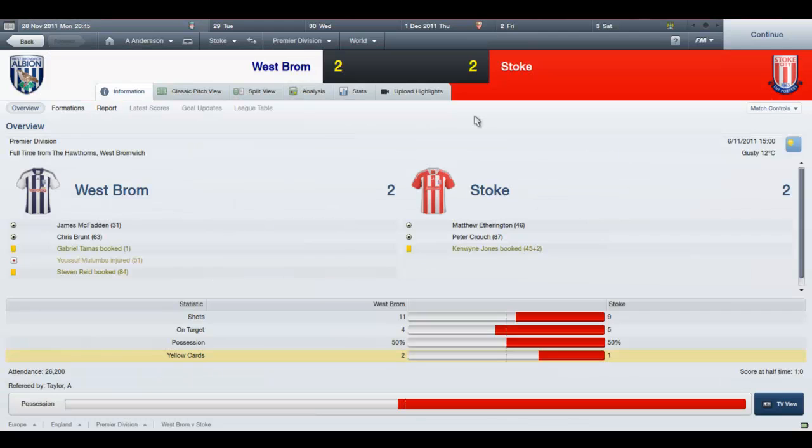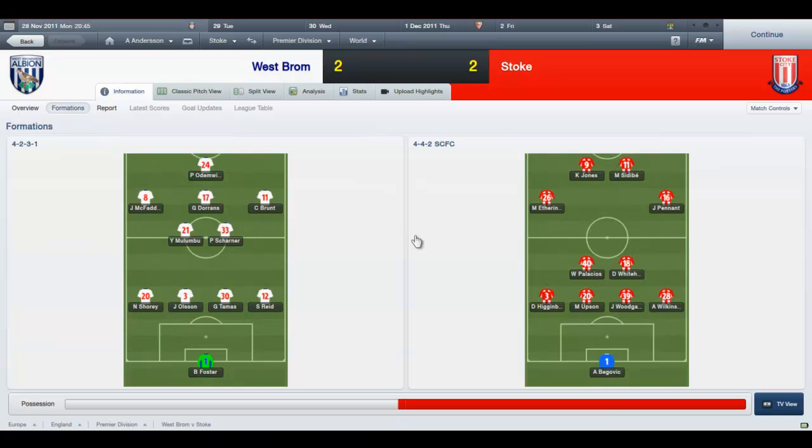The first league game of the month was the one against West Bromwich Albion, which was live. It was quite an exciting game, I have to say. WBA scored the first goal, and then we equalised in the 46th minute. Then Chris Brunt scored after a cross from, I think it was McFadden, and then in the 87th minute Peter Crouch scored. 9 shots, 5 of them on target and 50% possession, and this is how the formation looked.